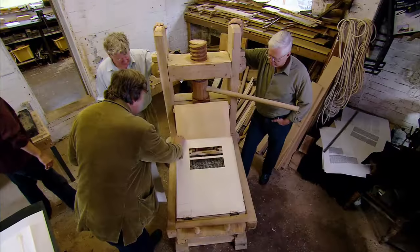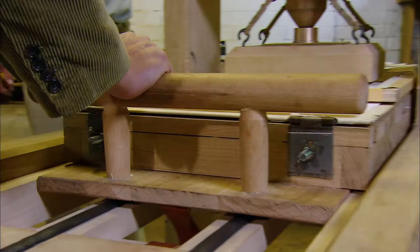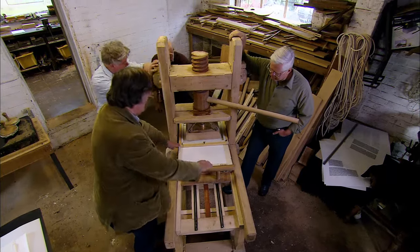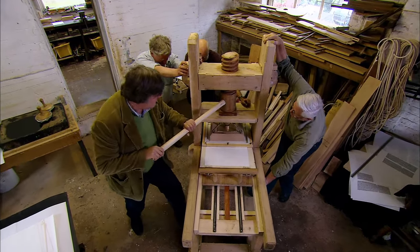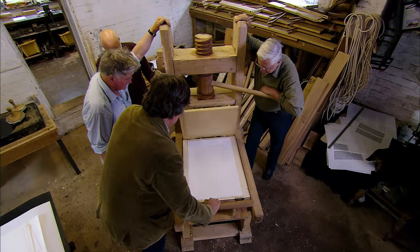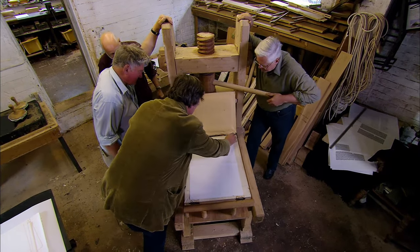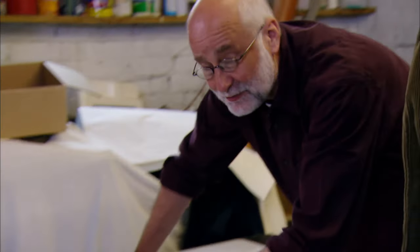Done with my frisket. Yes. Tympan down? Tympan. Now we all hold on to the press. Right. And that's him. It's all right, isn't it? It's super. Superb. There you go. Pretty good. No, I think actually that's better. It is, isn't it? It's really getting there.